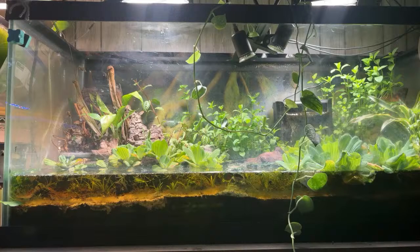Daniel says, I've been thinking of adding 6 guppies to my tank instead of 3 so I can have 2 different colored males. Oh, that would be fun. I would say do it. In my opinion, you can't have too many guppies. Guppies are one of my favorite fish.